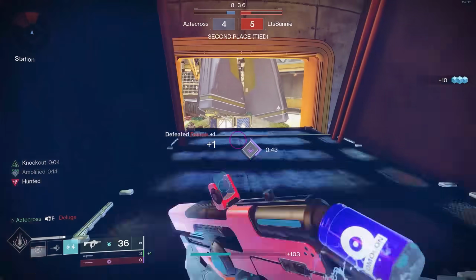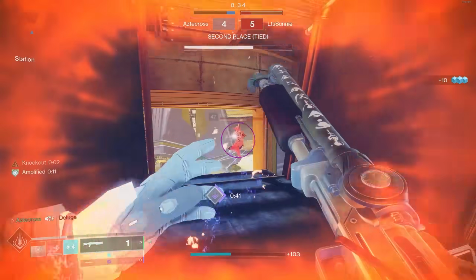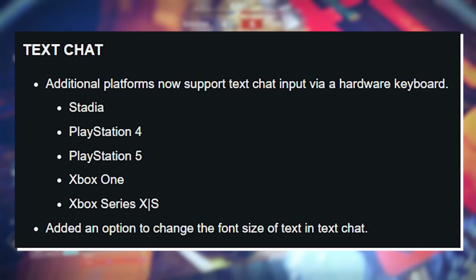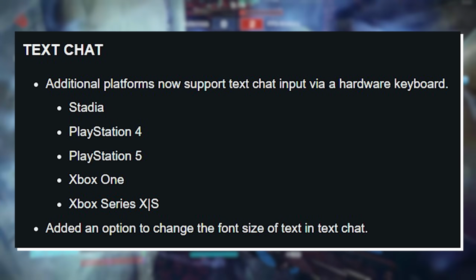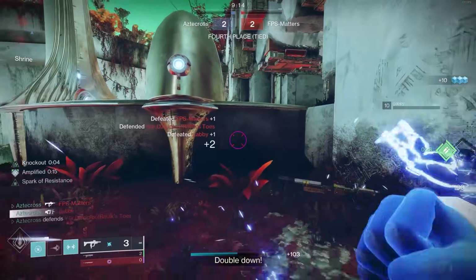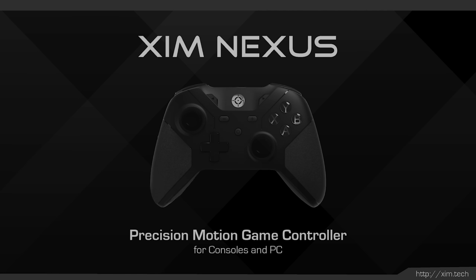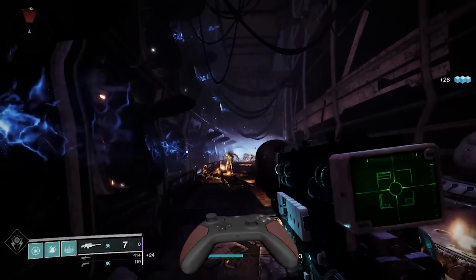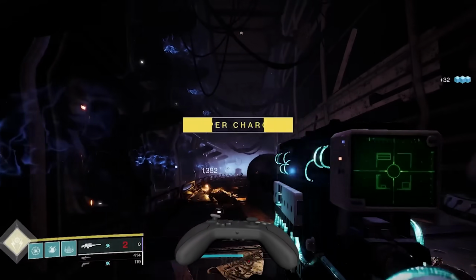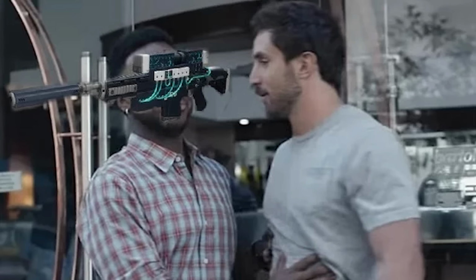If you're using a keyboard and mouse on console, then you should automatically be put in PC crossplay lobbies. Again, Bungie does not support keyboard and mouse on console at the time being outside of typing in text chats, so your options are PC or bus. Also, while we're talking about XIM, a quick word of advice. If you're going to advertise a precision aim controller and showcase Destiny footage while using it, how about you learn where Ravager's crit spot is? It's the lamp, not the head? And Darcy, really? Tell me you don't play Destiny without telling me you don't play Destiny.